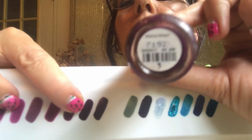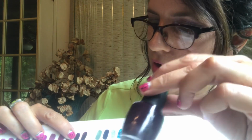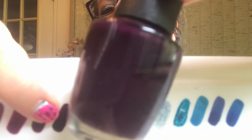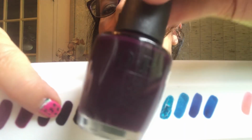Okay, and then next we have, I love this color. This is Wanna Wrap, like, you know, food, wanna wrap. It's a very, very dark, dark plum. It almost looks black, so it's gonna be hard for me to, but that's a very, very dark matte plum, Wanna Wrap. Very pretty.